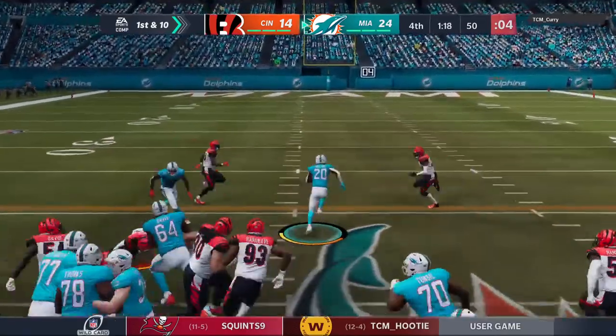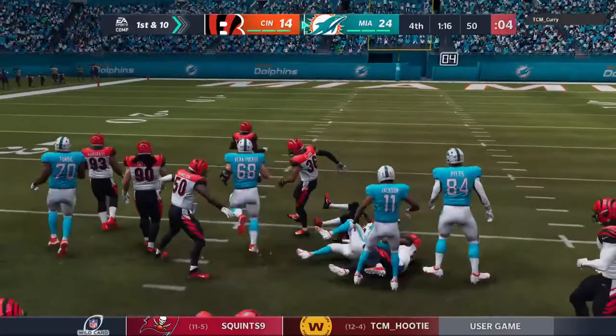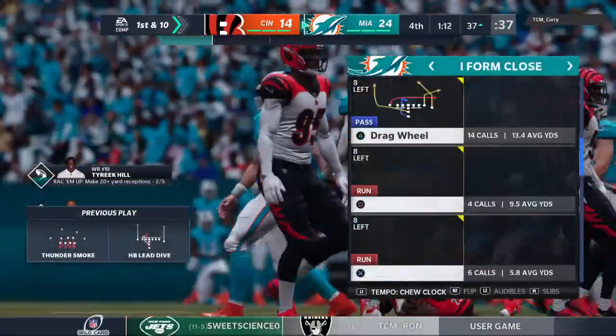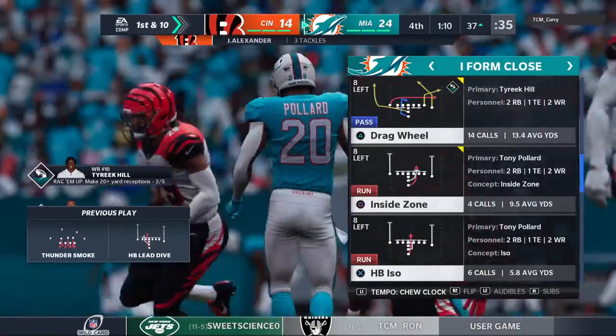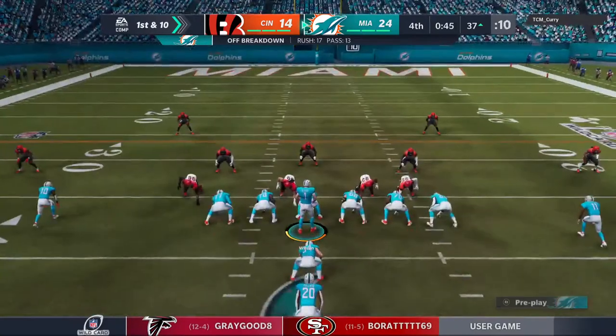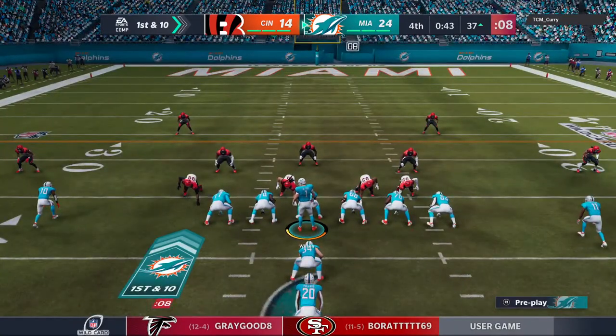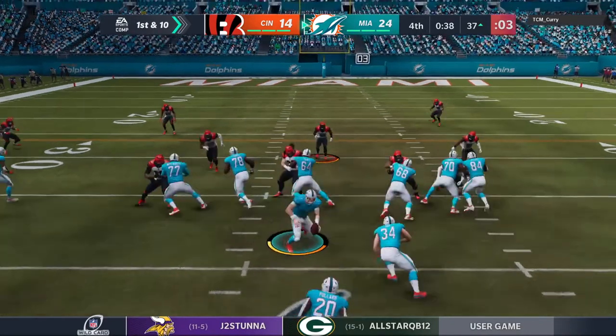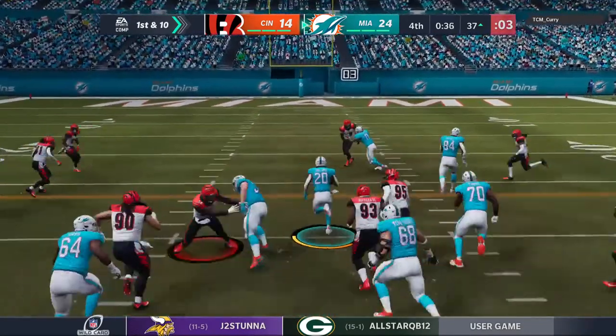Run for Pollard. And he's got room. And he is tackled inside the 40, not quite to the 35. That one good for 13 and a Dolphin first down. Brandon, every great running backs coach I've talked with has always talked about when you have great vision, you're not consciously thinking about your cuts and your moves. You're just doing them. And I think that's what we're seeing tonight. He's about run them into submission, hasn't he?